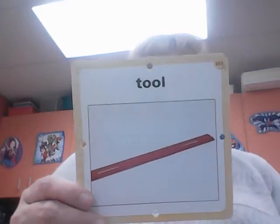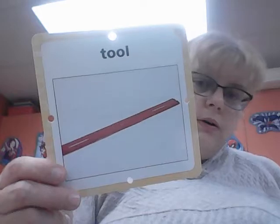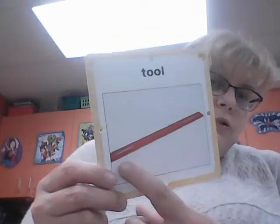Tool. Sometimes we can use tools to help us fix things or measure things. This is a measuring tool. We'll talk about our science tools this week as well.